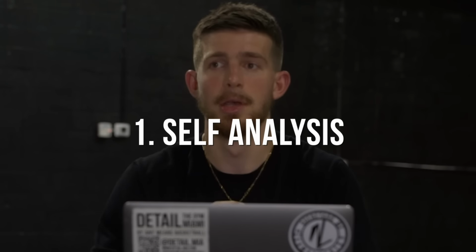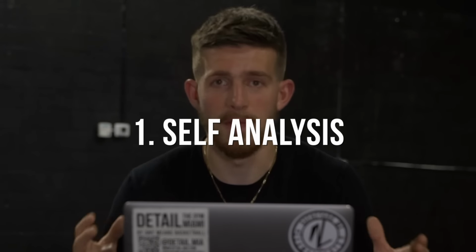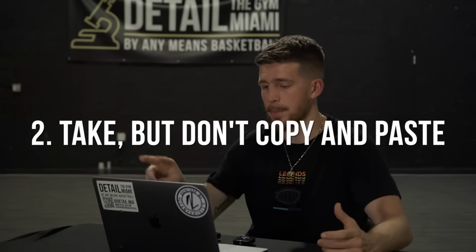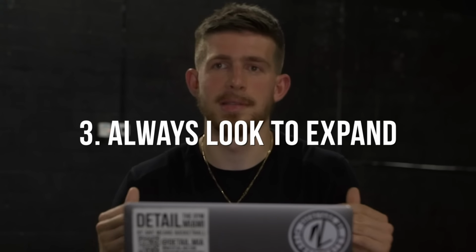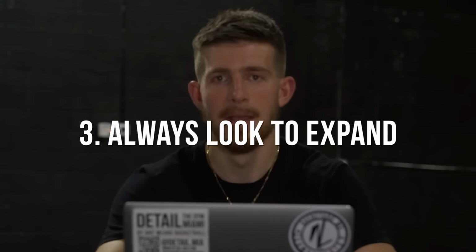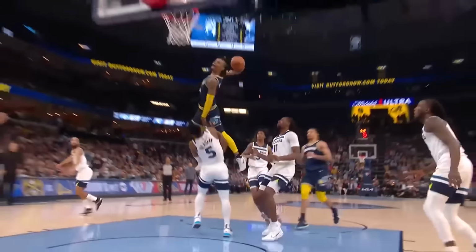So hopefully this makes sense. Again, number one is a full self-analysis. Who are you as an athlete? What's most comfortable? What's gonna work for you? From that, being able to take and pull certain techniques from other athletes, but not necessarily copying and pasting. That's number two. And then number three is just always looking to stretch yourself at least slightly outside of that box with your play style. So instead of trying to maintain the exact same play style for your entire career, being able to expand that maybe year by year, off season by off season, month by month is huge, because from there you become a way more versatile player, and who doesn't love a versatile player?